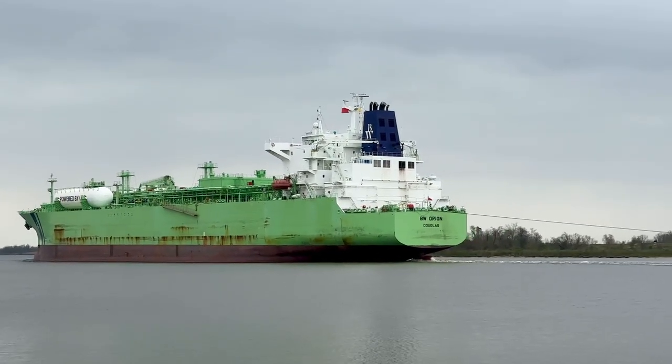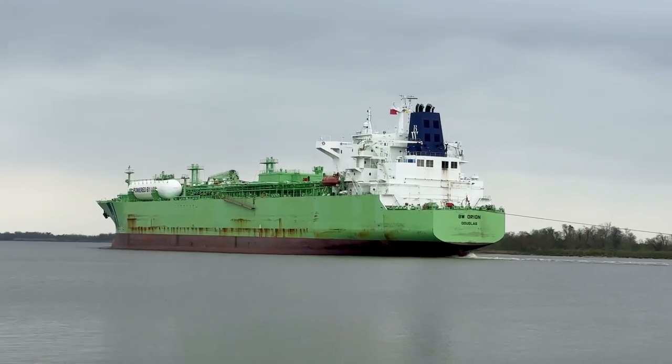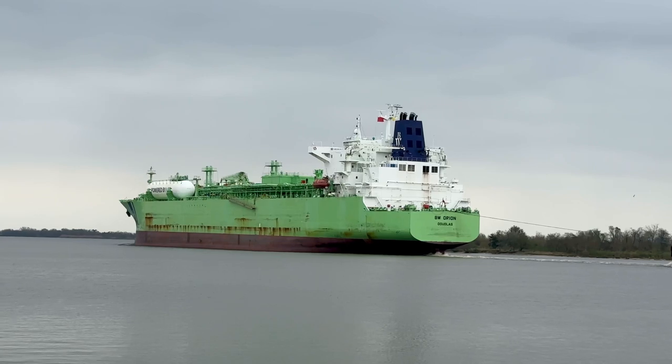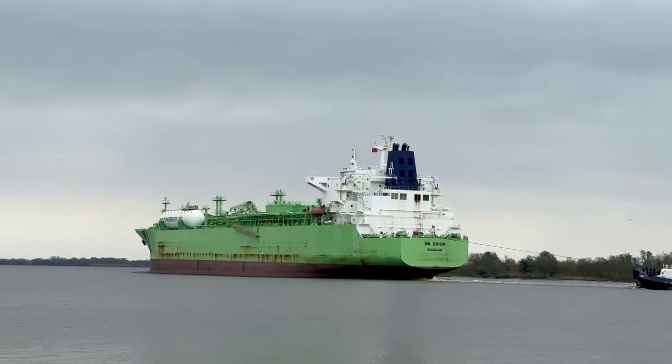Cannot see it on the video, but a lot of the water and current is switching directions here due to the water the ship is displacing as it passes. I looked on marine traffic and the vessel comes in at 47,000 gross tons.